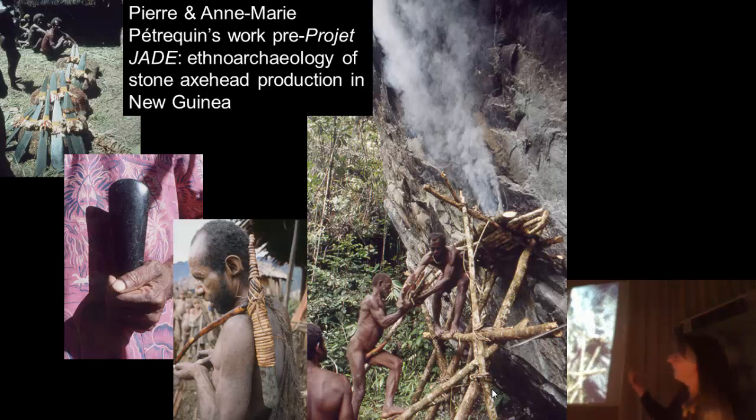By observing where they went, obviously they use everyday stone for making everyday axe heads, but they also go to the high mountains which are associated with the gods and the ancestors. It's just men. It's absolutely taboo for a woman to touch one of these things. And in fact, if a woman touches one, you have to cleanse it by rubbing pig fat over it.